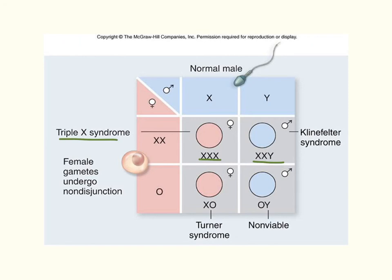The XO condition is known as Turner syndrome, and you can read about the symptoms for all of these syndromes in your textbook. In Turner syndrome, as long as you have one X chromosome, you can still have a viable offspring. And with it being female, it really didn't need the Y chromosome. The OY condition, because there is no X chromosome, is not viable.